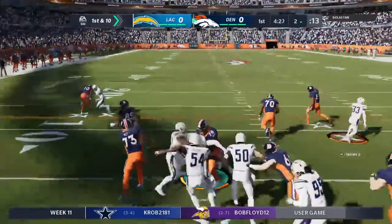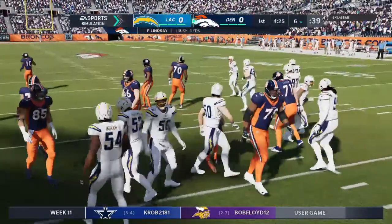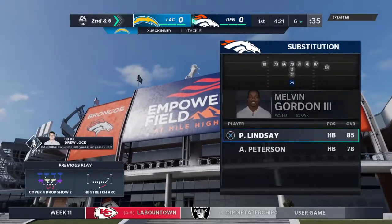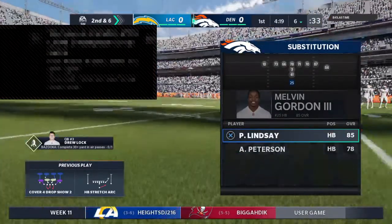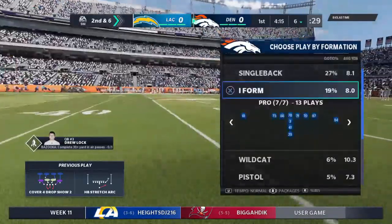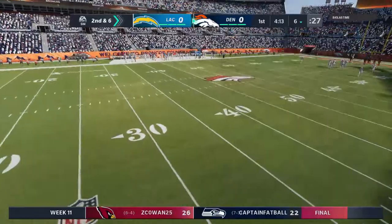They'll run for the first time with Phillip Lindsay. And he'll get him a little bit of breathing room across the 5 to the 6-yard line. Call it a gain of 4 on first, and that'll make it second down. Gain of 4. It's now 2nd and 6 at the 6-yard line.